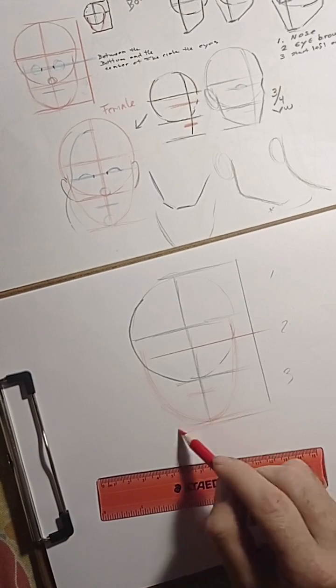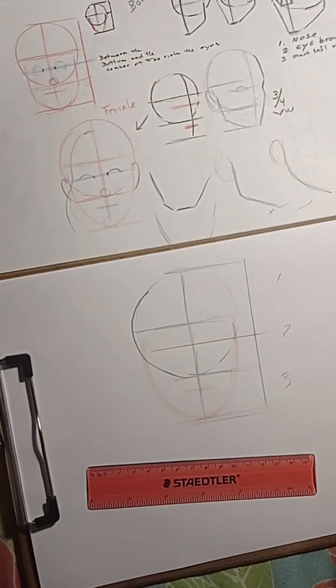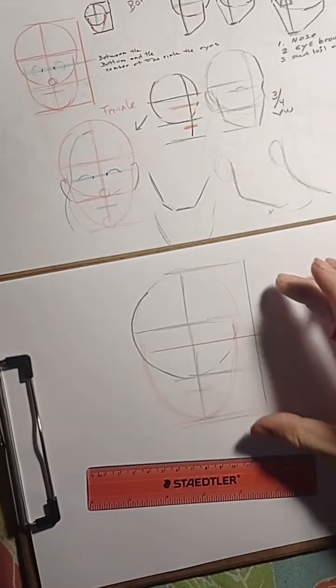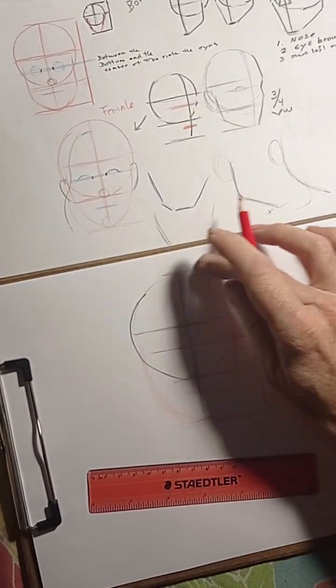Don't worry about the segments here. You're going to need the segments, of course. But as you go along with this, you're going to start seeing the face shaping little by little. You don't have to worry too much about these lines, but it is important that you do that first. Then I'm going to show you an easy way to do this without using all this.